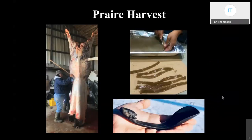Harvesting the bison, in particular, is a harvest of the prairie. Our herd naturally expands, and we're keeping them within the right carrying capacity for the land. So that means we either sell breeding animals or we occasionally butcher bulls. Each bull represents about 400 pounds of meat.